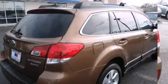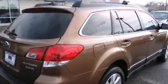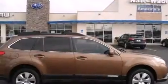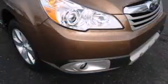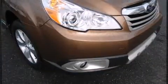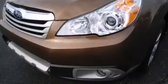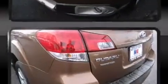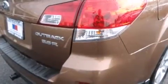Subaru prioritized comfort and style by including a power seat, fully automatic headlights, and more. Features such as automatic climate control and leather upholstery prove that economical transportation does not need to be sparsely equipped. Premium sound drives 9 speakers, providing you and your passengers a sensational audio experience.